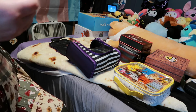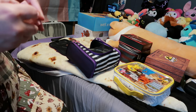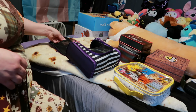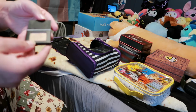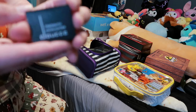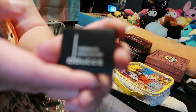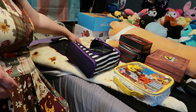And this one is just a soft Perfection foundation powder. This one's just very light. This one is an eyeliner. It's very little. I'm not sure the name of the brand though.